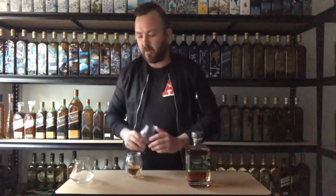Now a lot of people always ask me, when you're drinking something with this high age statement, what's the correct glass to use? There is no real answer, to be honest. A lot of people go for the old-fashioned Glencairn, which I use a lot, but also I use the Denver and Lowland, which is an awesome glass. So I normally alternate between those three, but Lowland is my favourite at the moment.